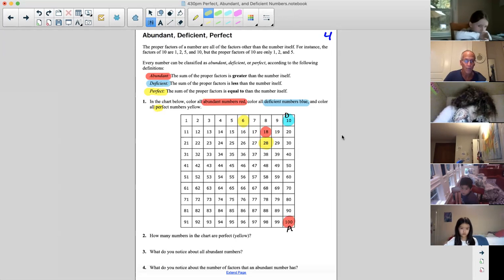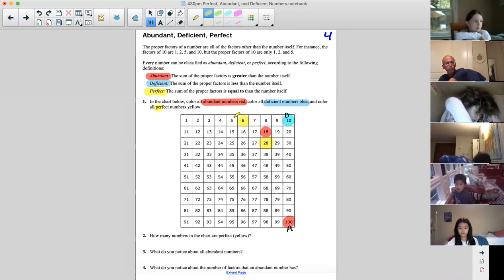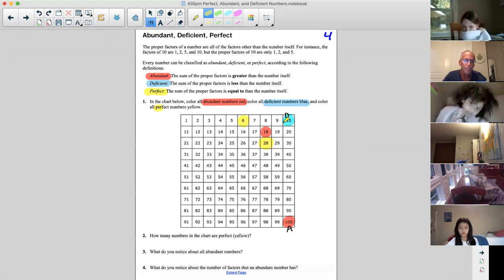Mr. Kramer? Sir. A very easy way that helped me skip was, at first I was counting every number in order, but that took a really long time to find the factors, and I knew eventually it would get harder and harder to find all the factors. So I started just picking random numbers, and also, whenever I got a prime number, I skipped it because I knew a prime number wouldn't be a perfect number. But who can add to that right now? Who can tell me all prime numbers are what?